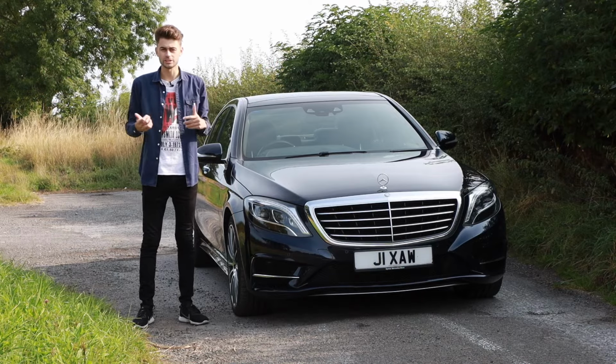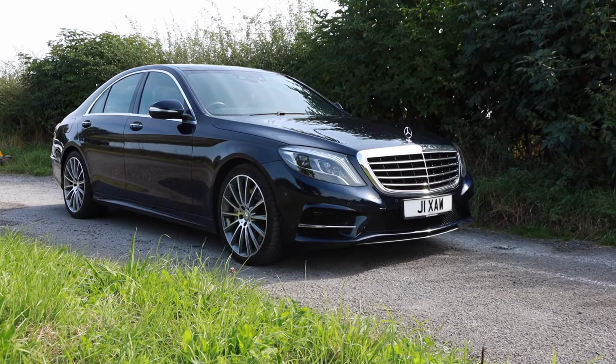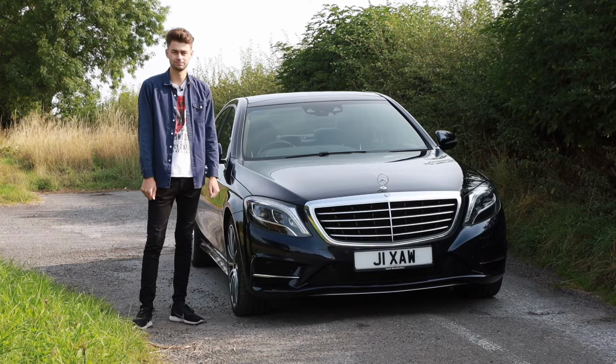My name is Rob Wilson and this is the rather lovely Mercedes S-Class. Let's find out what it's like.